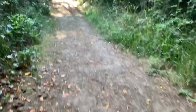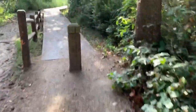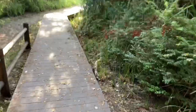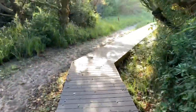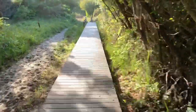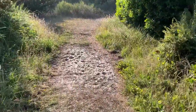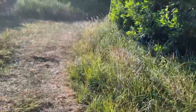So this is how I remember the trail being. Just packed sand and dirt. I haven't been on this trail since I was a kid. About, I don't know, 38 years ago. Been a while. Yeah, and these are the places where it's usually flooded out pretty bad. No boardwalk here.